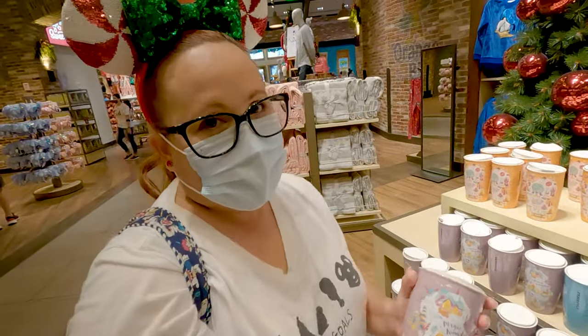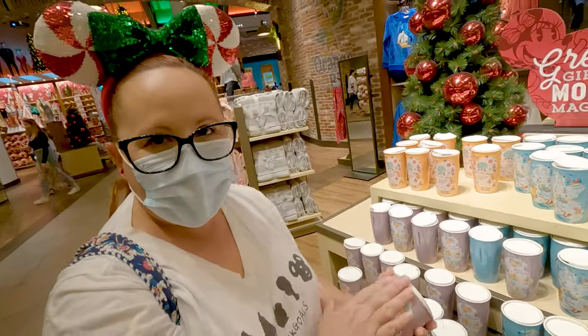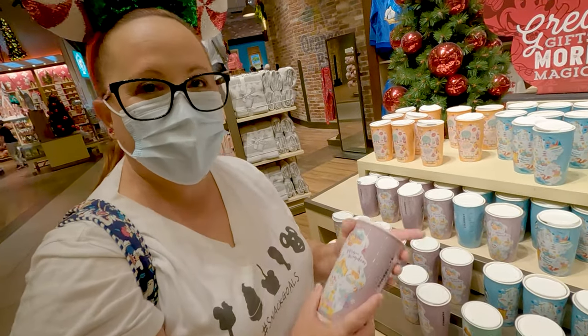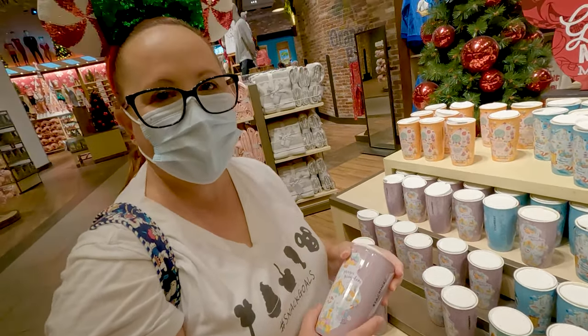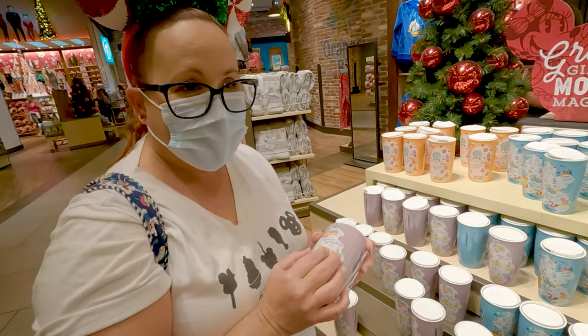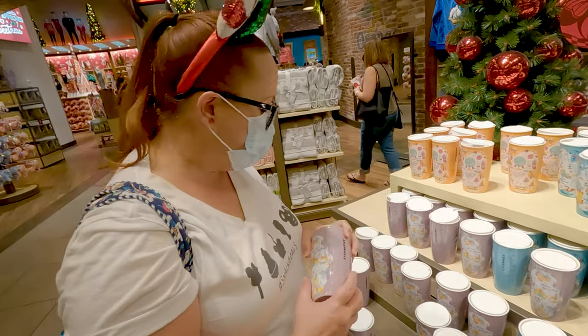Many people love these and I get why. I cannot have this, personally, because I'm clumsy. And from the first go, it would end up on the floor shattered into pieces. So they're cute, they're adorable, but unfortunately, clumsy me cannot own one.